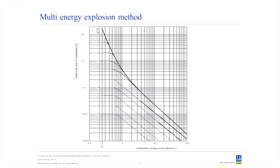So 10 is very, very congested. If you have a fixed amount of flammable mass and it's dispersed through a level 10 region of congestion, you'll get extremely high overpressures in the near field. If you have an unconfined area, something with a blast strength of 1 or 2, you get relatively low explosion strength in the near field. Process plants, typically complex process plants, are up around 6, 7, 8, 9, and 10.